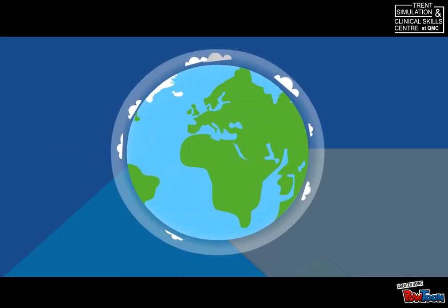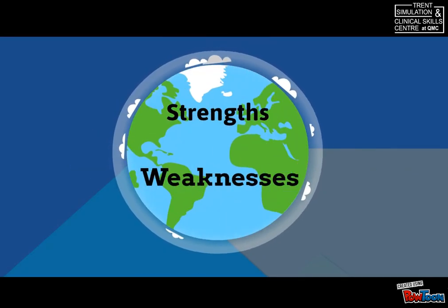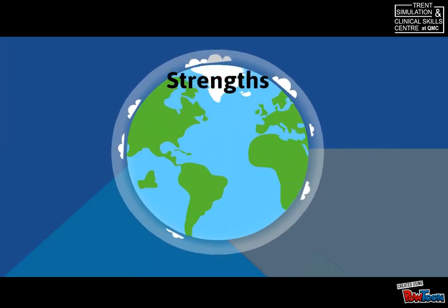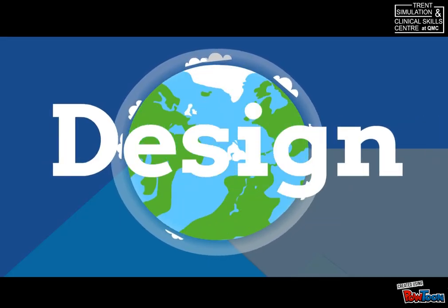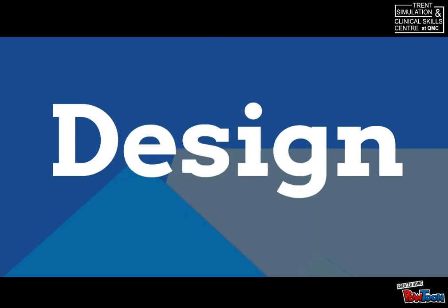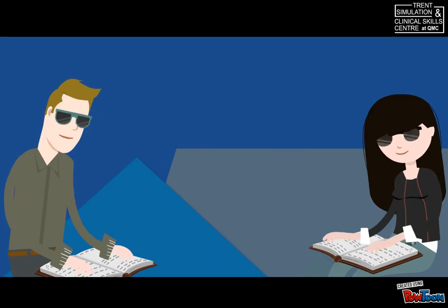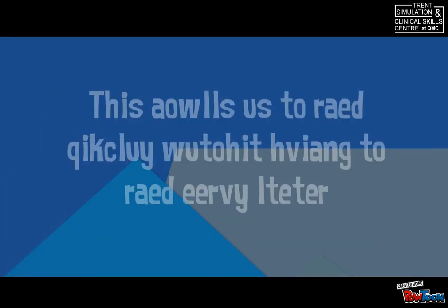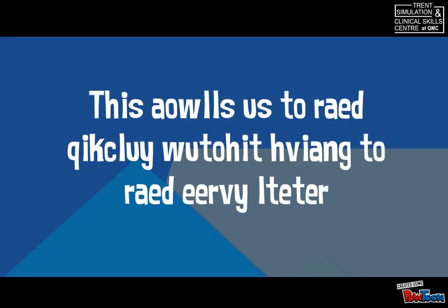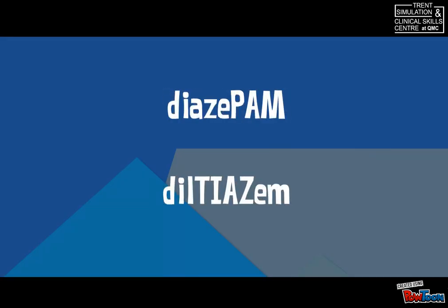And what about the world around us? How does that influence us? Understanding our strengths and weaknesses as humans and how we receive and process information allows us to better design equipment, tools, software, and physical environments for us and our patients. For example, when we read, our brain makes associations between the order of the letters in a word that we are familiar with and allows us to read it quicker because we don't read every single letter. You can read this on the screen easily. But what about these? How about now?